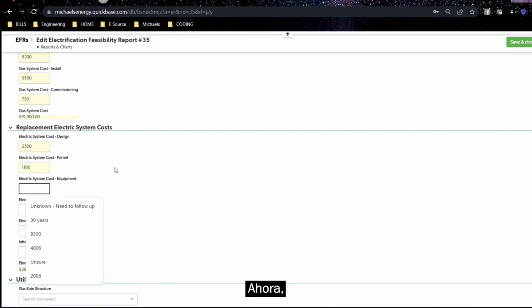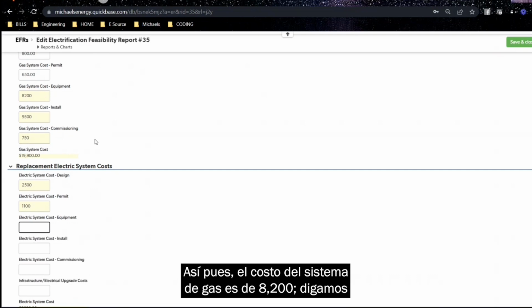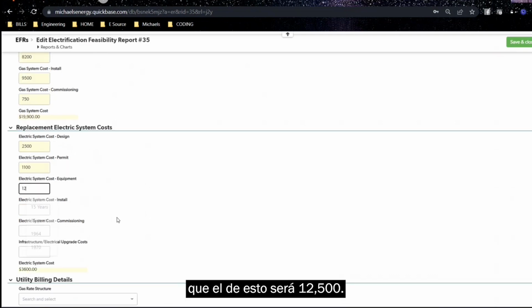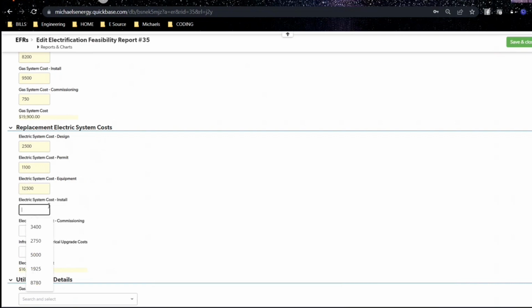Electric system costs. Now this is my actual equipment. So my gas system cost is $8,200. Let's say this one's going to be $12,500. And that's including my markup, right? My 5%, whatever I'm taking back.